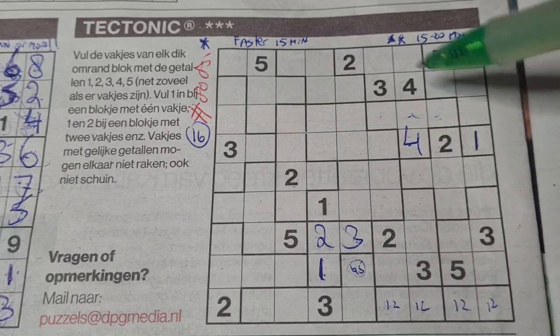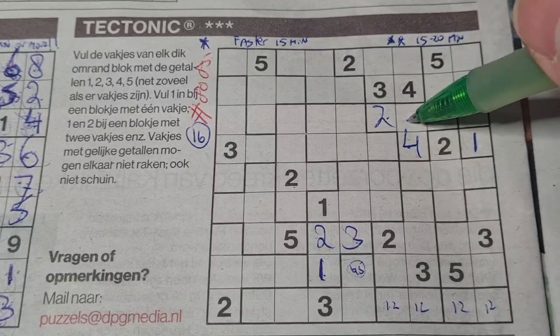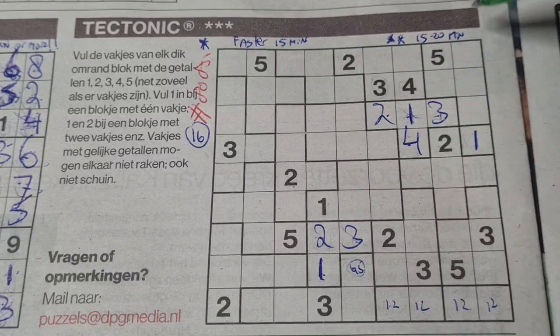These 2 boxes can be 2. So 1 box left for the 2 in this quadra box should be there. So 2 numbers left, the 1 and the 3. 1 and the 3. We have a 3 there, no 3 there. 3 should be here, and 1 goes there.